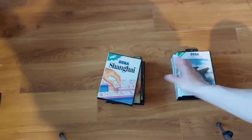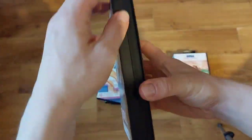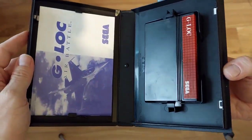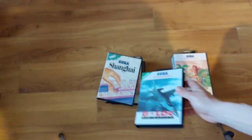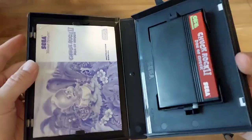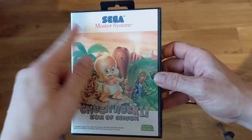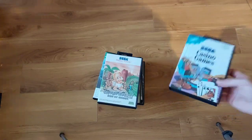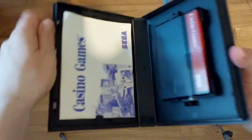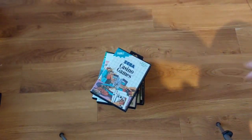Whenever I see them locally, I always kind of tended to go for them because it's hard and you don't have to worry about shipping and all that sort of stuff. So these are all local pickups. This was a good pickup actually for $5. Chuck Rock 2. It's a little uncommon, and you have the plain thing, no grid, which is very unusual. And casino games. Yeah. Kind of a funny one to end that block on.